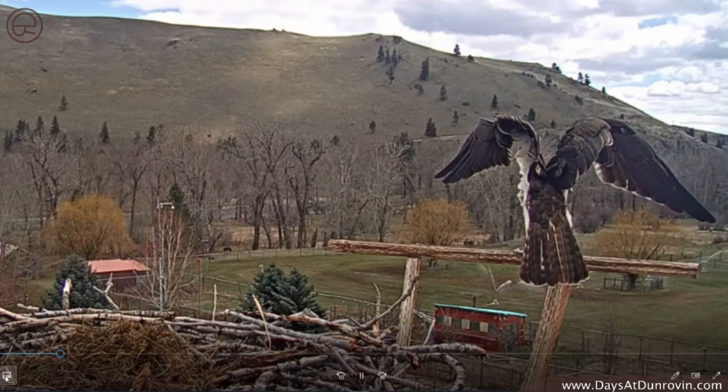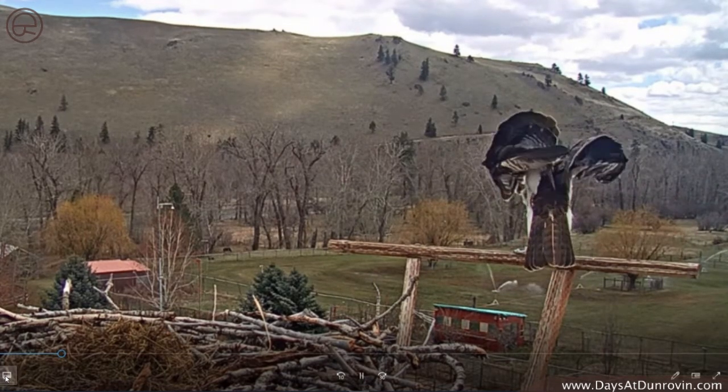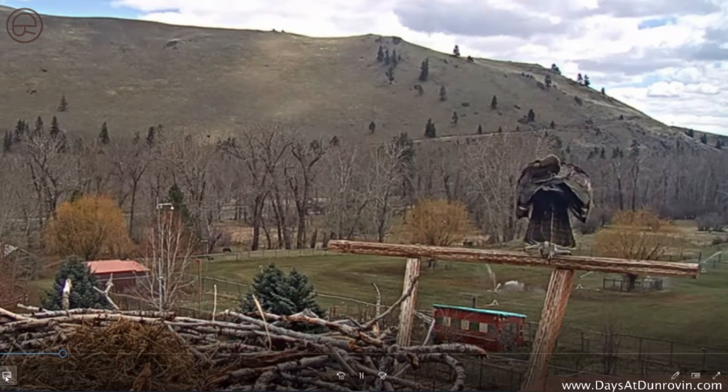And again, you can look at the nest by this time. She's got it full of hay and she's ready to go.